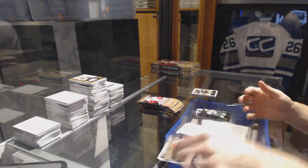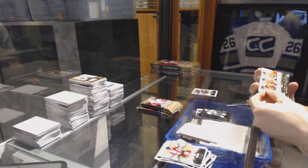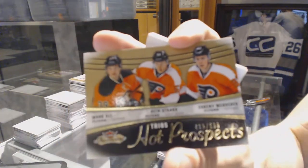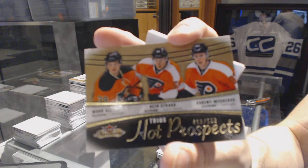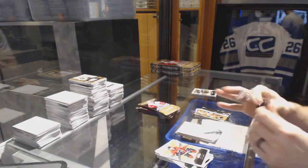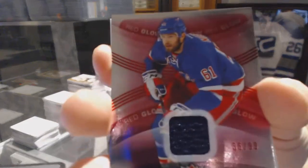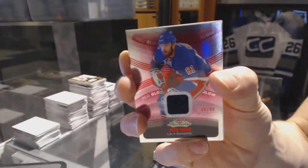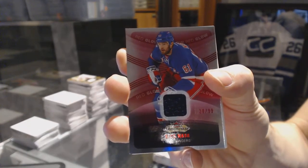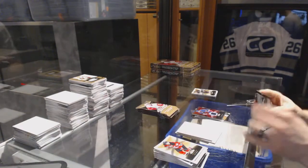Flair Showcase for the Wild, Zach Parise. Hot Prospects Triple Rookie, numbered to 599 for the Philadelphia Flyers, Mark Alt, Petr Straka, and Evgeny Medvedev. We've got a Red Glow Jersey, numbered to 99 for the New York Rangers, Rick Nash, at a 99 for the Rangers.